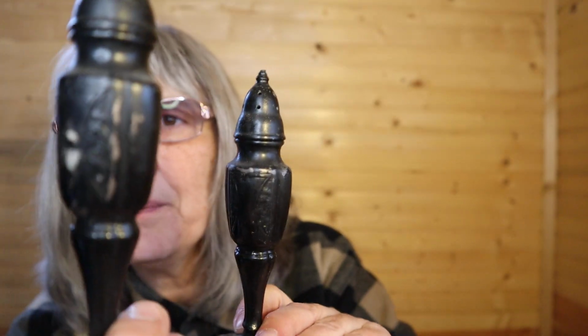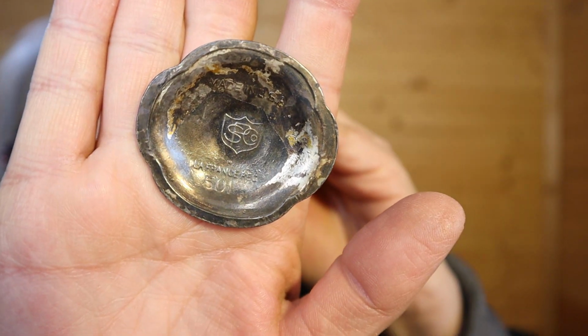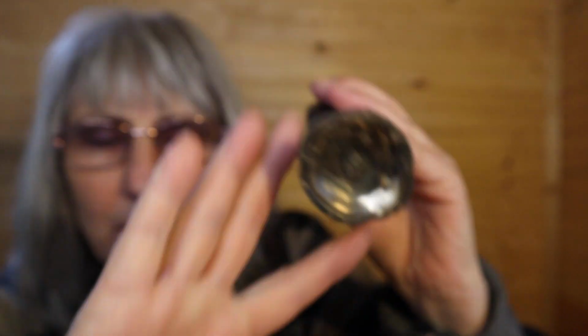Look at these. They're like black. Wonder what they're made out of. It says on the bottom, I can't read it, SPC, SPCO. Look at these. There's wear on them, scuffing. Do you think somebody painted them? I'm not quite sure. I'll show you the bottom of one so maybe you could make it out. I don't know, the feel of them is different. So maybe somebody did. I wouldn't think so, but you just never know.